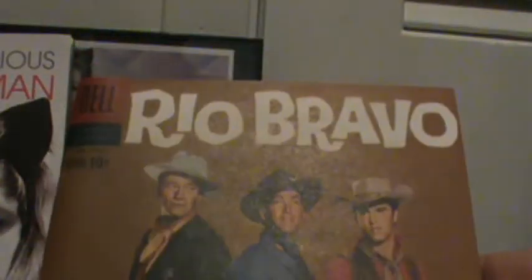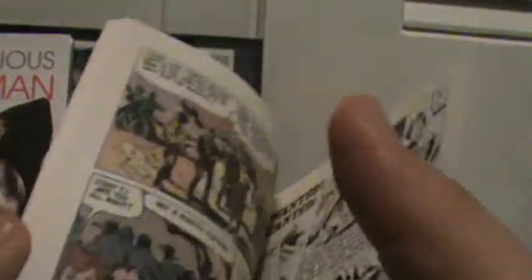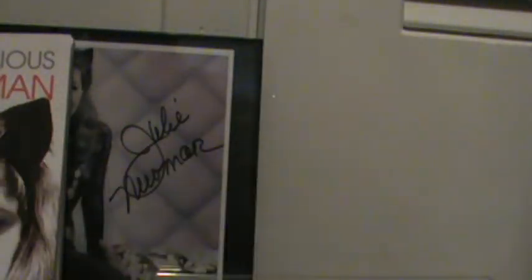Then this one comes with some nice lobby cards. I like the printing style, that vintage style printing. And this one comes with two things I really like: the press book and a reprint of the 1950s comic book in full color. For Rio Bravo, if you're a fan of the movie, this is a must-have, definitely.